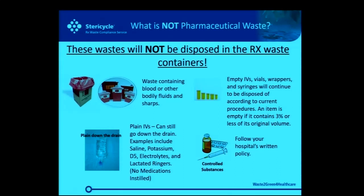And then controlled substances. Right now, Erlanger uses Stericycle's controlled substance program in the ORs, and I know that you guys have just started a controlled substance program on the floors. Controlled substances cannot, under any circumstances, go into a black pharmaceutical container. And here is why. You have to be a registrant of the DEA to haul narcotics, and there are no regulated waste haulers that have that license or certification. So if someone puts a half bottle or a half vial of morphine in one of our containers, the hospital and Stericycle are out of compliance as we transport that waste down the interstate. So it is very important that narcotics go into the right place.